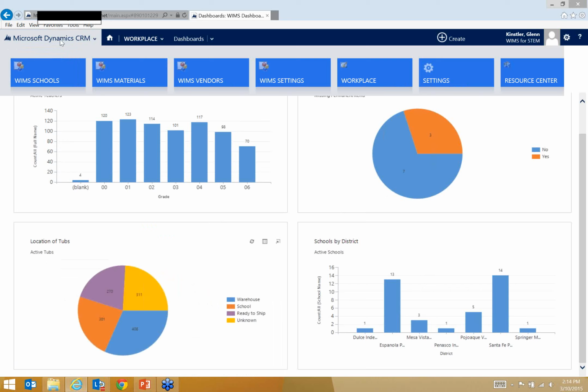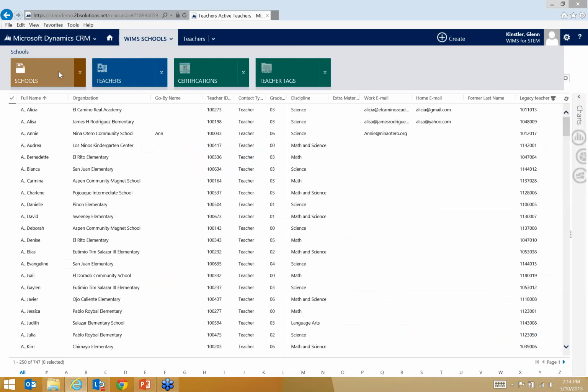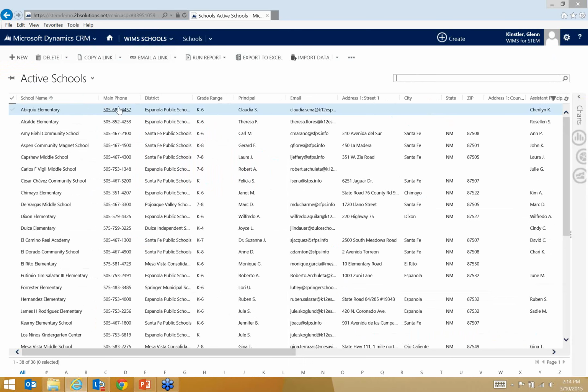So notice when I hover over here, there's a drop-down navigation bar. I'm going to look at schools. All right, and these are all the schools in this test database that we have. So notice I've got 38 schools total. I've got the name, the main phone number, the district, the grade levels, the principal, email, and so forth and so on, address information.